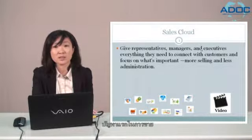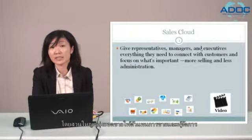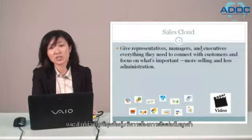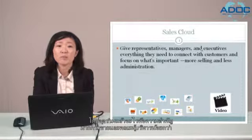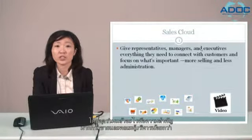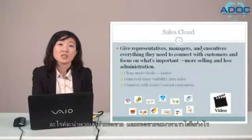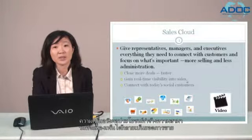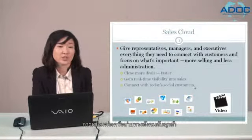The first one is Sales Cloud. Mainly, Sales Cloud gives representatives, managers, and executives everything they need to connect with customers and focus on what's important: more selling and less administration. What will Sales Cloud bring us? It will help us close more deals faster, gain real-time visibility into sales, and connect with today's social customers.